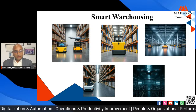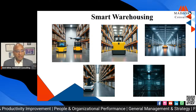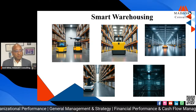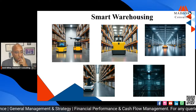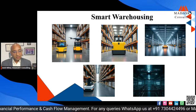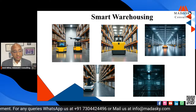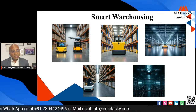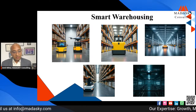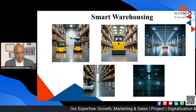Next, smart warehousing. I touched on this point because it depends on the kind of business you have. A lot of people work on the domestic market where dropship is needed. So you might need to retrieve one piece or one item from the carton from the warehouse. Nowadays, there is a lot of automation which has come in that space, where you are able to get the right carton to the picking point. That's one side of it.